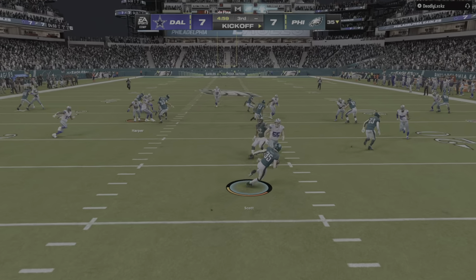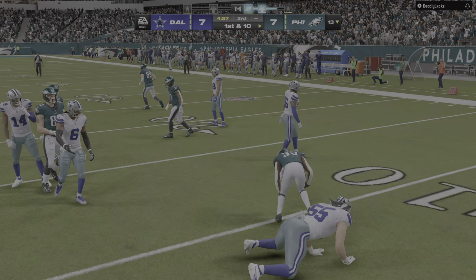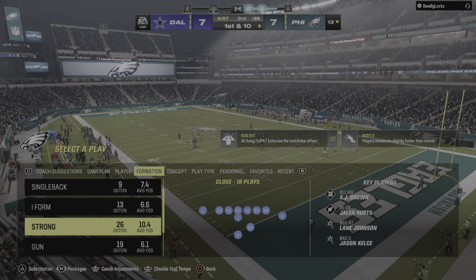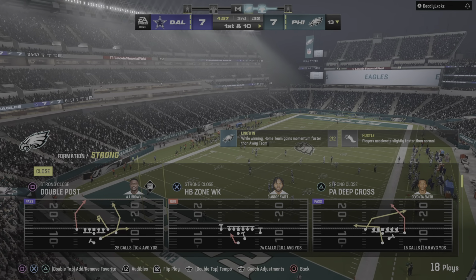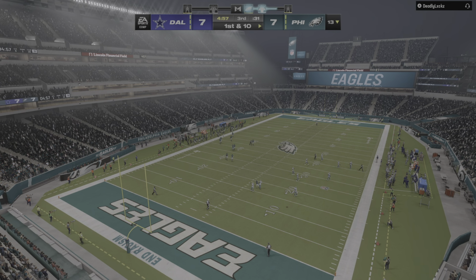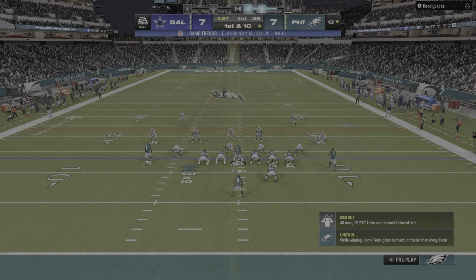Scott on the return out of the end zone. And he's only going to make it to the 13-yard line and no further. The Eagles take over first and 10 at their own 13-yard line. The Eagles offense set to begin their next drive. It's a tie football game here.